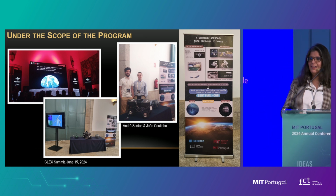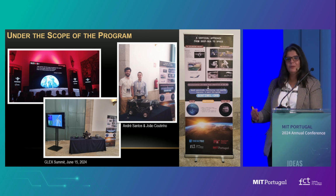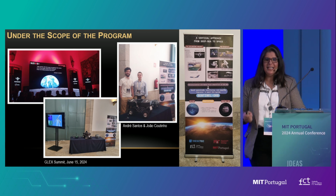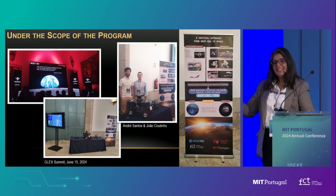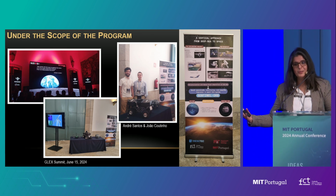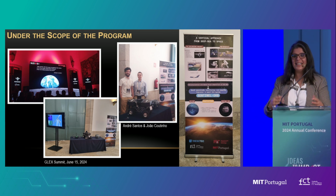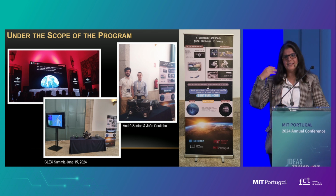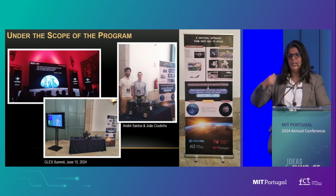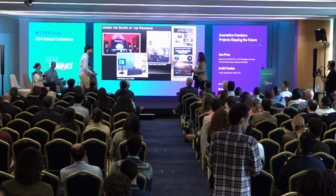And now, after talking about the motivation, I will pass the word to André Santos. André Santos will now focus on the technical parts, but it is his first time on this kind of event and this kind of stage, and in an international conference speaking in English. So let's give a big round of applause to give motivation to André Santos. André, the floor is yours.